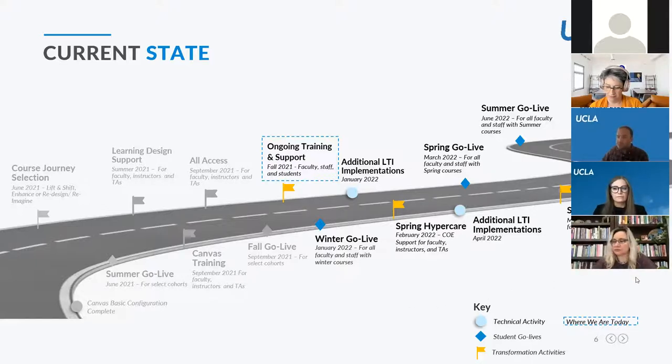And then you see laid out on here the rest of the progress that's planned with a series of go-lives followed by hypercare periods, which means that there's direct hands-on support for faculty, instructors, and TAs as we progress with the program. We'll go on to the next slide.